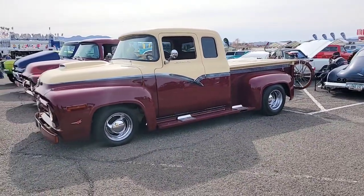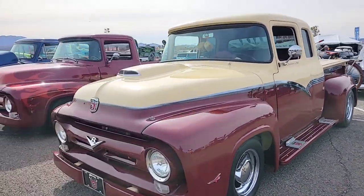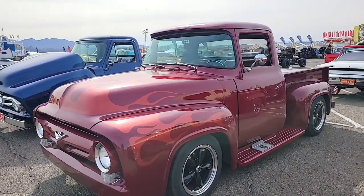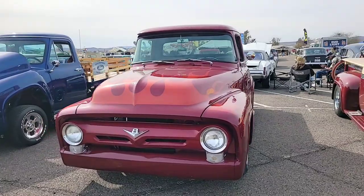Hey, so let's start another row of cars. Oh, really? Custom cab. A Ford pickup truck. Oh, look at this one. Oh, for you pickup truck people. That's like the Holy Grail.